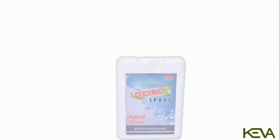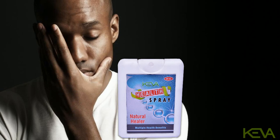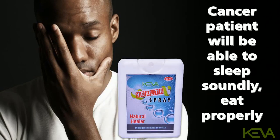At least this will increase this much life where the patient is suffering from acute body pain, unable to sleep, unable to eat properly. It is our challenge that he will be able to sleep soundly and eat properly. His death is sure, no one can stop this. But in his remaining lifetime, at least he will be able to live with ease. This can be done by this product.